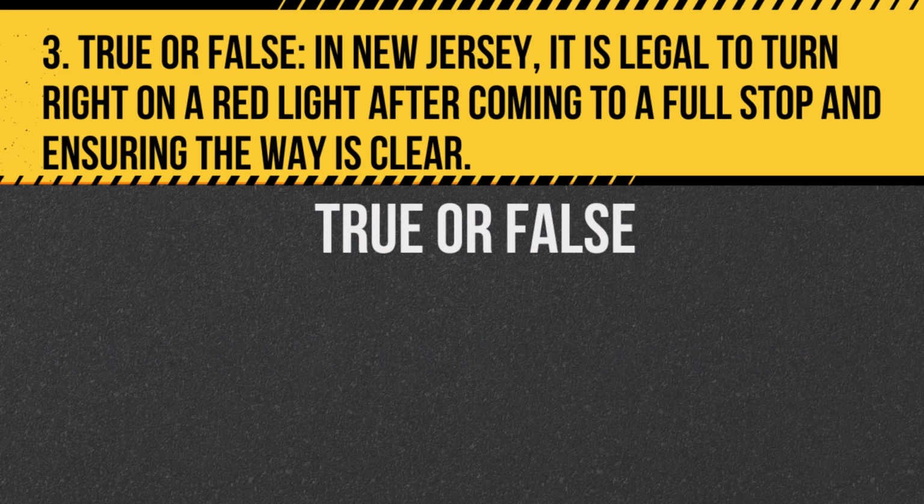Question 3. True or false? In New Jersey, it is legal to turn right on a red light after coming to a full stop and ensuring the way is clear. Answer. True. However, you should always obey posted signs that might prohibit such turns.